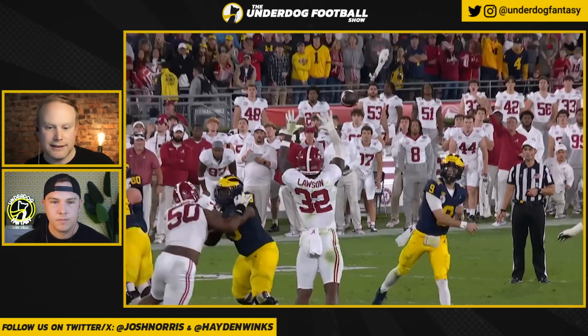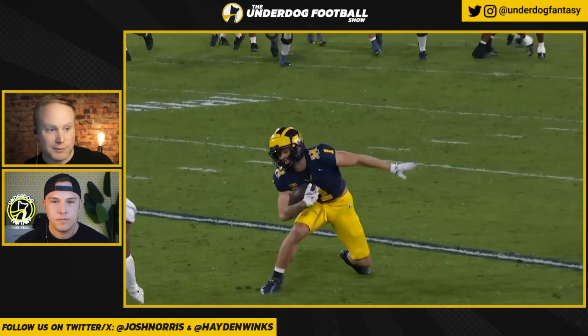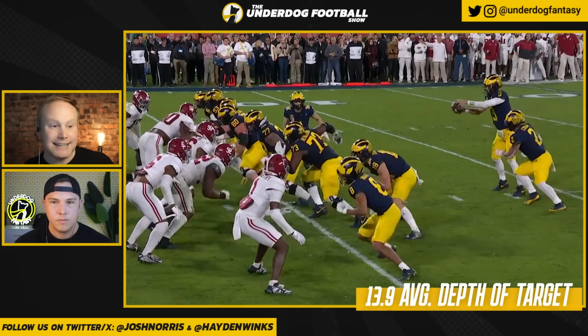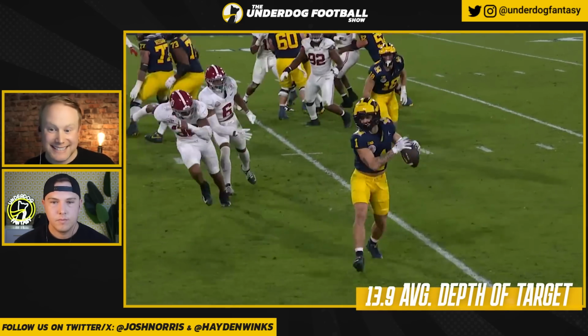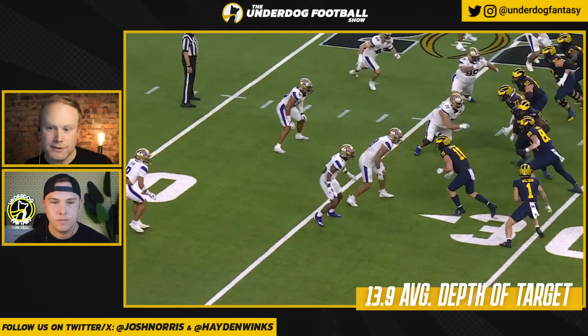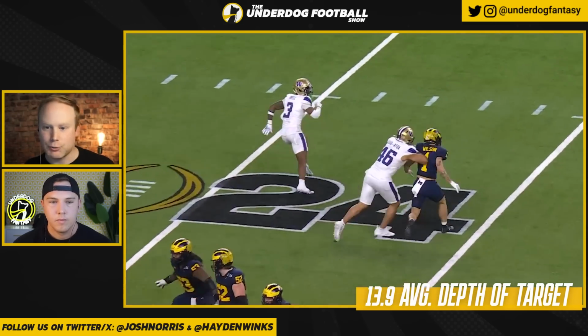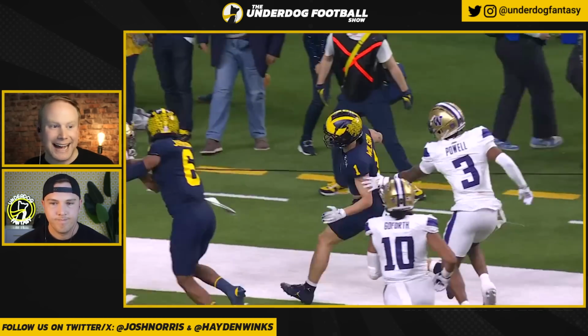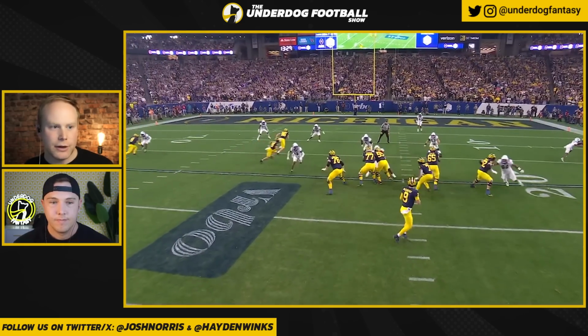Now, what we have seen is, like you said, he has downfield speed. Some of these slot guys are getting a bit more vertical. He had a 13.9 ADOT this past season. 60% of his targets were 10 plus yards down the field, but just 3 for 8 with contested catches. Only forced 2 missed tackles last season, 9 total in his career. So what do you do with this?